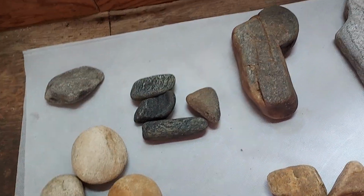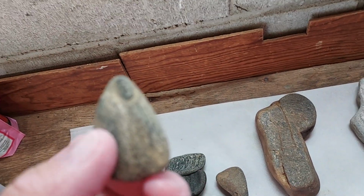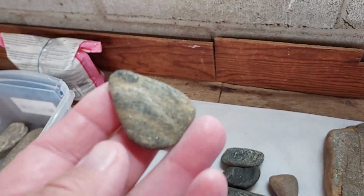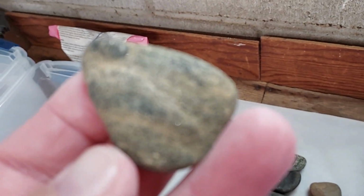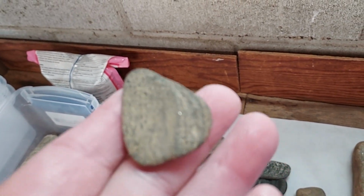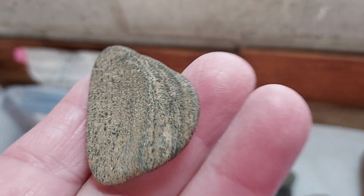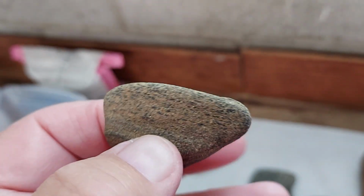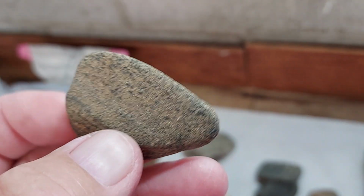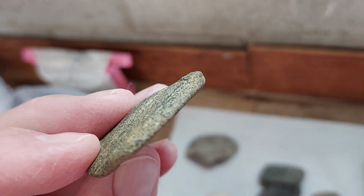A couple little scrape blades, and these were, see if we can get her to focus. Same issues as always up here, just a poor signal where I live, and that affects my ability to film.